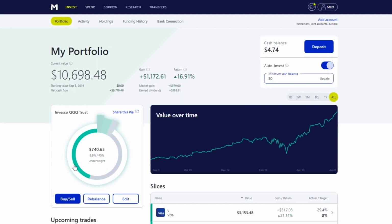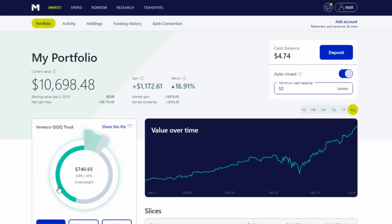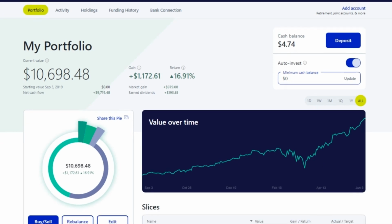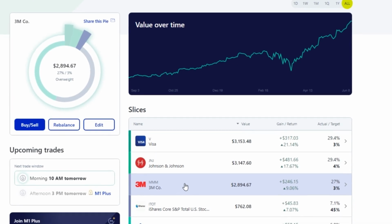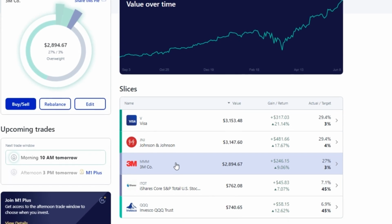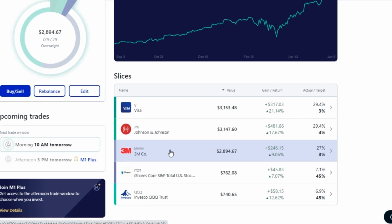Actually hopping into M1 Finance. You guys probably recognize now that I've been increasing this by about $250 every couple months or so. What I was basically doing initially was going after Visa, Johnson & Johnson, and 3M, and then eventually I got into this QQQ and IBB kick. I don't even know if I made a video about switching that up, but regardless, I really wanted to pull back on that.